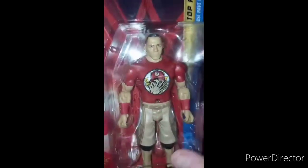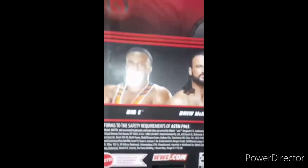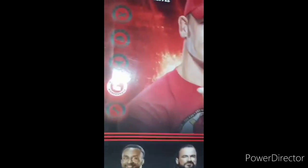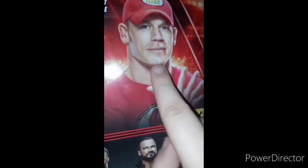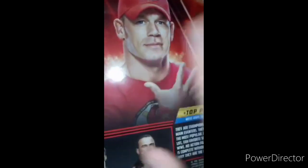So anyway, here's the figure inside the package. There's a picture of John Cena. In this series, you can get Drew McIntyre and Big E. And we all know John Cena is a powerhouse. And speaking of John Cena, did you guys know he's in that new golf 2K game? You know, the golf video games where you play golf and all that.